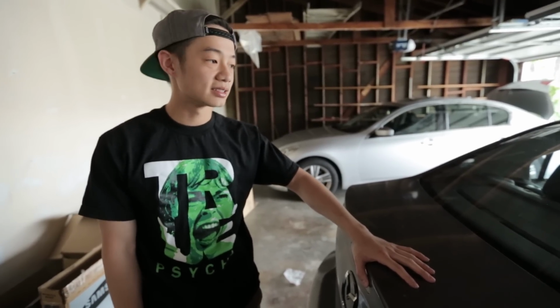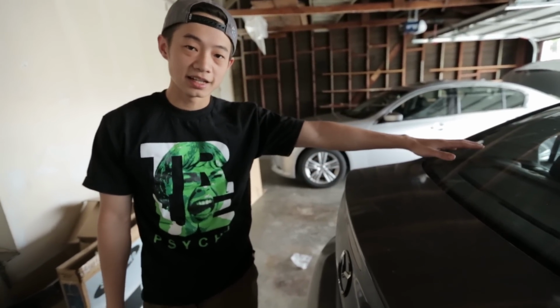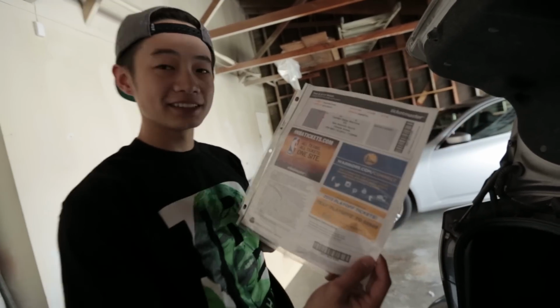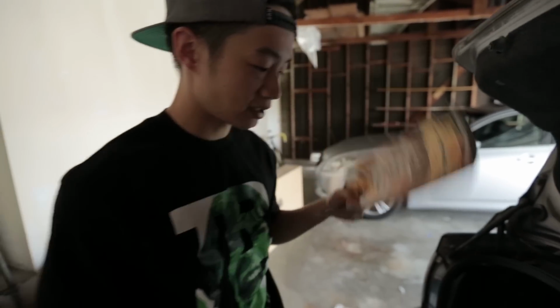Yeah, no comment. All right guys, so this is the trunk. I'm notorious for stuffing my trunk with stupid random stuff. Usually what happens is I have a bunch of stuff in the back seat and then people have to sit in the back seat, so I take everything from the back seat and put it in my trunk. Hey, it's my playoff ticket. Whoa, go figure. I should probably frame this. I'll put it away right now, actually.